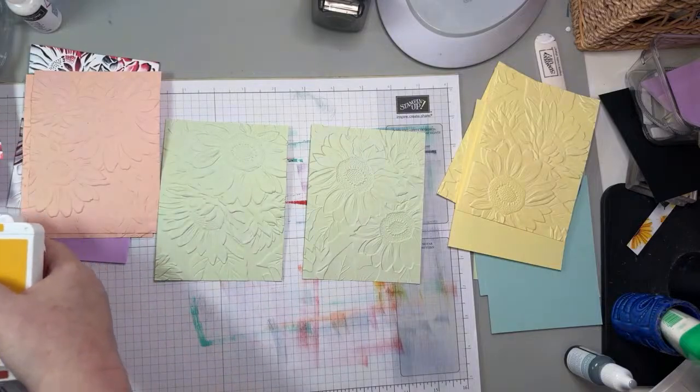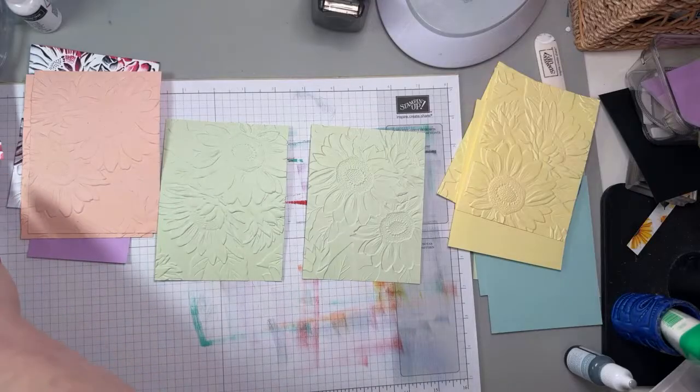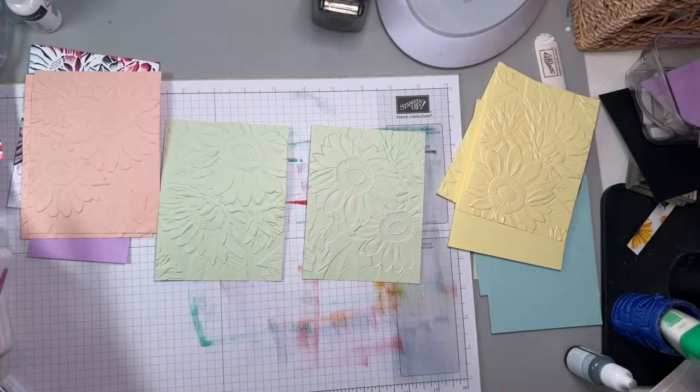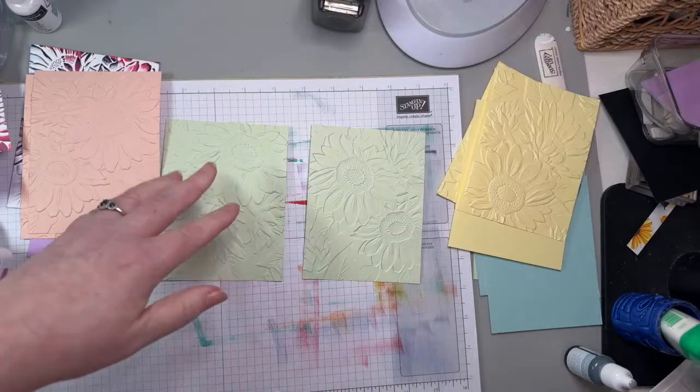No. Hold, please. I cannot find it. Did I put it back on the shelf? No, I did not. I have no idea what I just did with my Lost Lagoon. So, oh, it's over here. Found it. Found my Lost Lagoon. Okay.